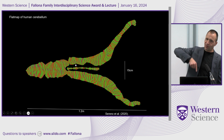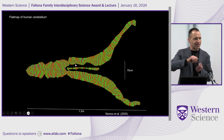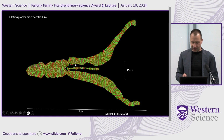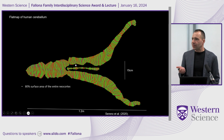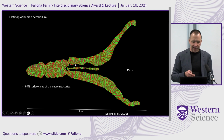And that has to do with the parallel fibers, because the parallel fibers run up and down, and that gives a stiff manifold that you can't bend anymore. So it just folds in this one direction. Okay. Now, we also found that it is about 80% of the surface of the neocortex. So, it's the little brain, but it's not that little.